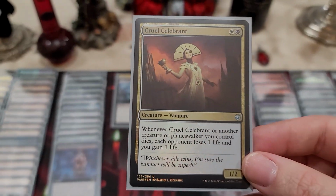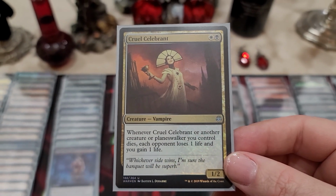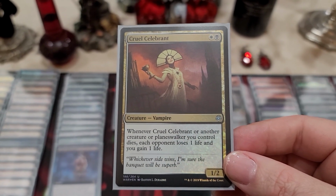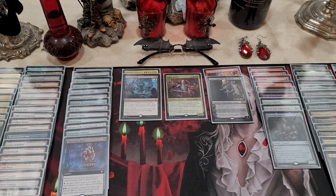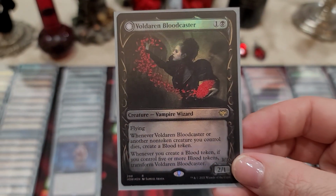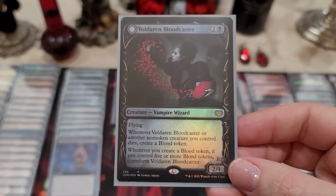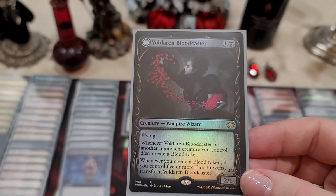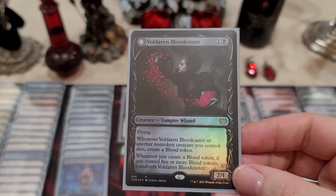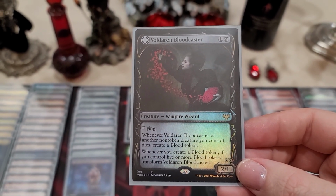Cruel Celebrant: whenever this card or another creature or planeswalker you control dies, each opponent loses 1 life and you gain 1 life. Super cool. Next one's going to be Voldaren Bloodcaster. It has flying. Whenever Voldaren Bloodcaster or another non-token creature you control dies, create a Blood token. Whenever you create a Blood token, if you control 5 or more Blood tokens, transform Voldaren Bloodcaster.